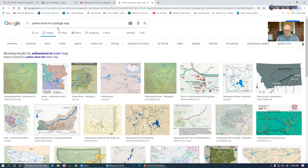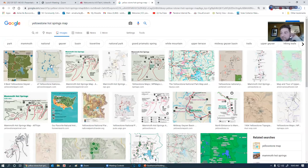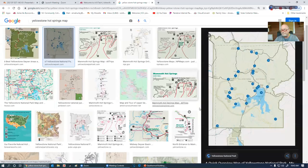Let's try changing those names again. Yeah, I had a really high mineral content in my well and had to replace all the copper piping with PEX. Yeah.